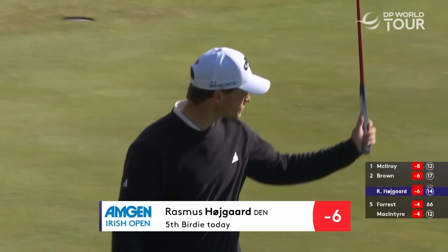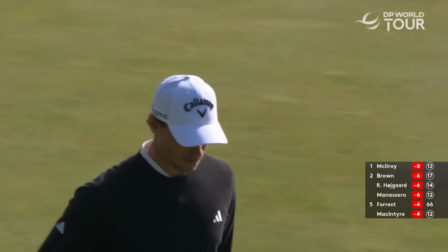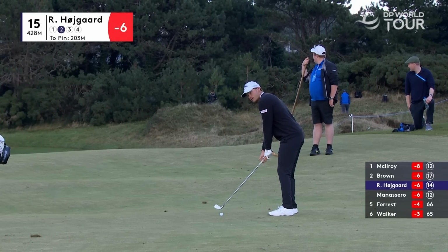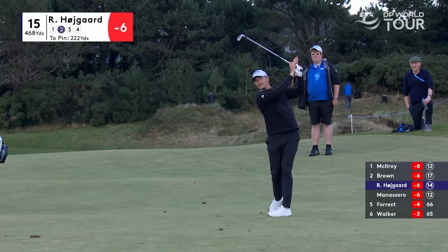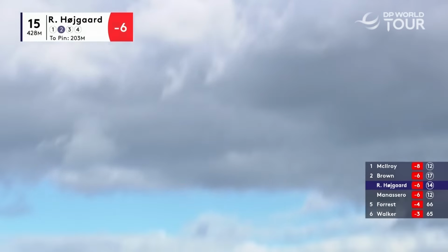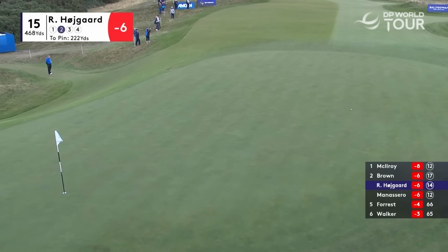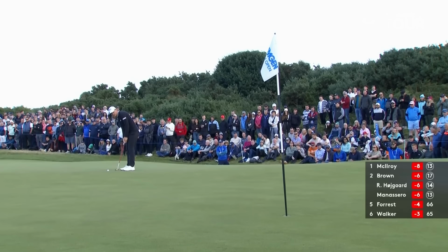He's got the power to easily reach 16 and 18 in 2. From 222 yards out, Rasmus Højgaard into the 15th. The hardest hole over the first 3 days and still the hardest hole on the course. Safely to the heart of the green, though, by Rasmus Højgaard. Yeah, the guard is going right. That big bank. That's a pretty darn good shot. I think most players would take it right there in two.